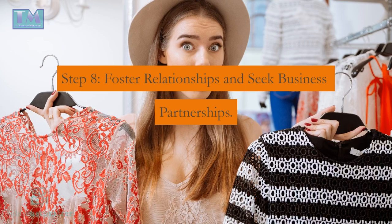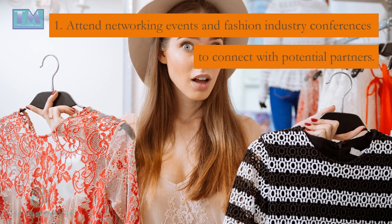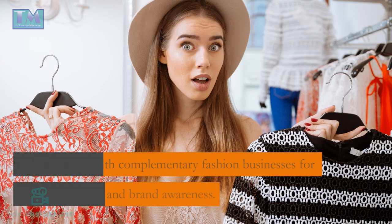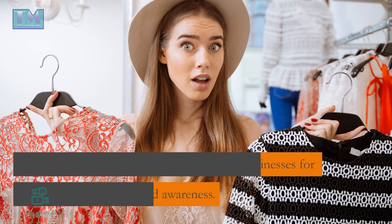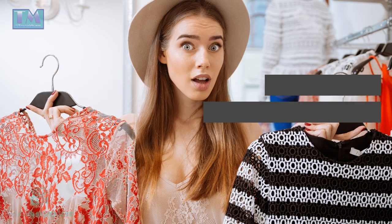Step 8. Foster relationships and seek business partnerships. 1. Attend networking events and fashion industry conferences to connect with potential partners. 2. Collaborate with complementary fashion businesses for cross-promotion and brand awareness. 3. Build relationships with industry professionals, influencers, and media outlets who can help amplify your brand's exposure.